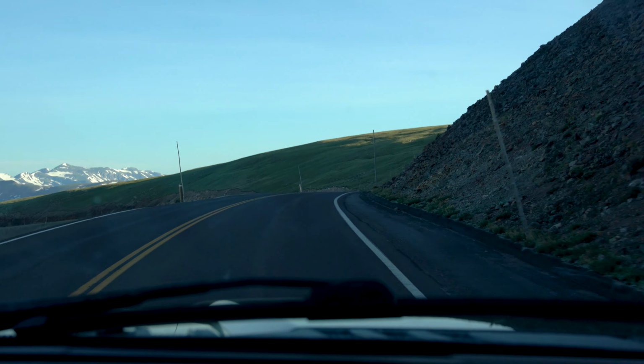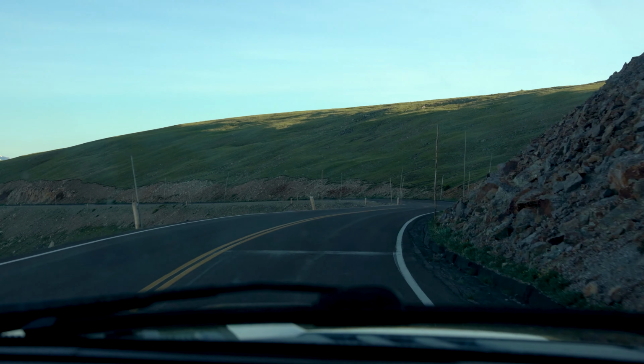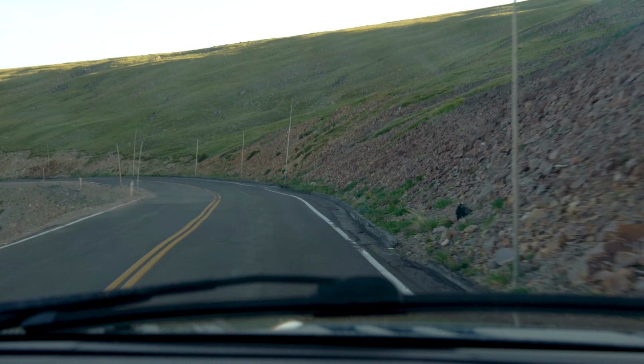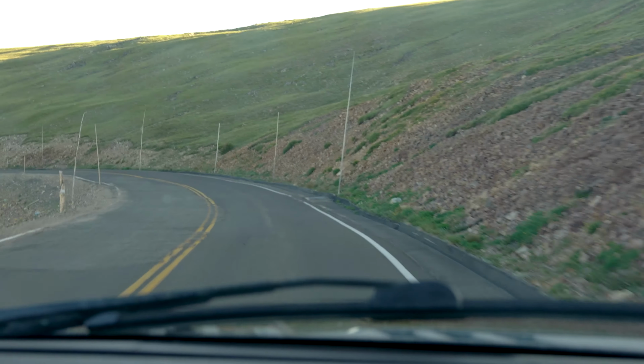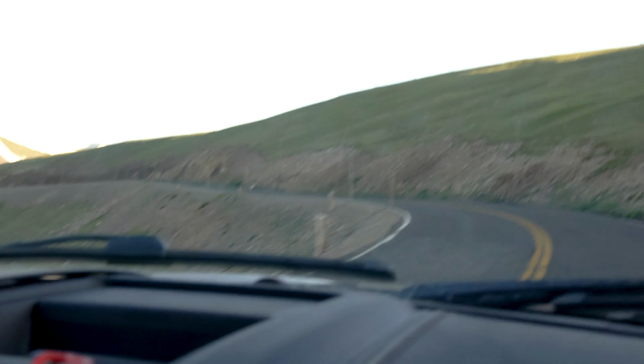Yeah, that's the high point, just there. Whee! That is the highest the trailer has ever been and quite possibly will ever go. And now it's time to test out the brakes for the next 20 miles or something.